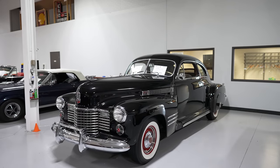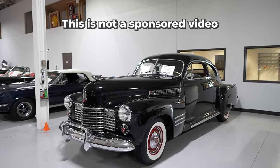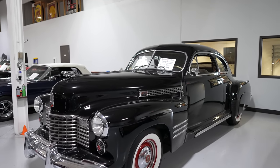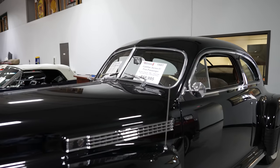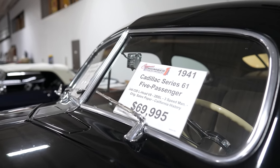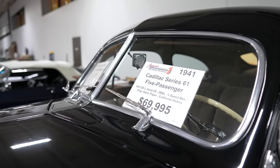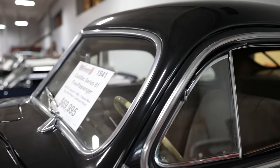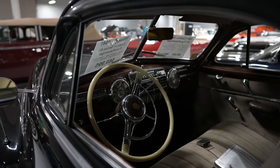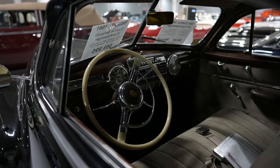This is a 1941 Cadillac Series 61 five-passenger vehicle in black. .346 CID L-head V8, two-barrel, three-speed manual, has original sales paper, California history. Beautiful looking car.